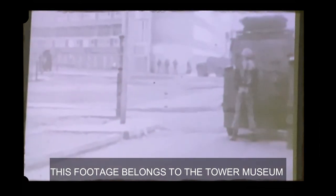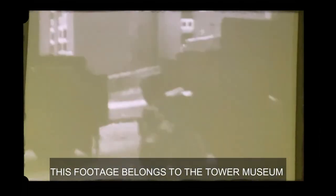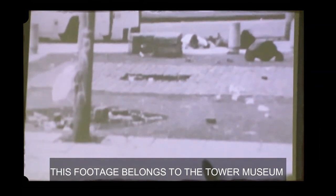On the 30th of January 1972, 13 people taking part in a civil rights march were shot dead by troops of the Parachute Regiment. 14 others were seriously wounded, and another man died of his wounds later. The soldiers said they'd been fired on.